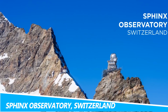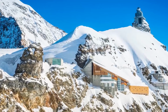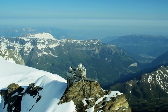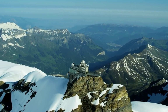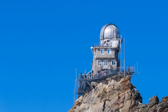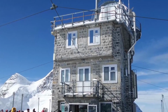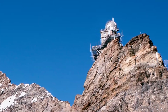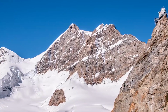SPHINX Observatory, Switzerland. From one cold location to another, the SPHINX Observatory in the Swiss Alps is situated 3,571 meters above sea level and is the highest altitude construction project undertaken in Europe to date. While the observatory is indeed remote, its construction was made possible by the near 20-year mission to conquer the Alps by rail and the opening of Europe's highest railway station nearby in 1912. This feat made the construction of the observatory possible, with materials and workers able to be transported to within 100 meters of the site. Since opening in 1937, the observatory has undergone numerous upgrades as technology has progressed and is still a major research center for astronomy, glaciology, and meteorology.